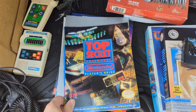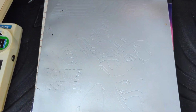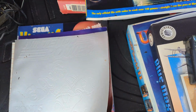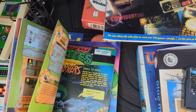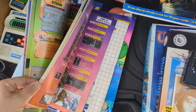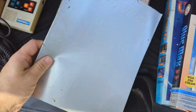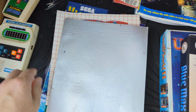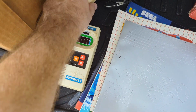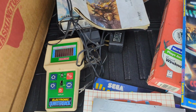Got some of these old magazines, including this Mega Man Nintendo Power. And they do have the posters, which I'll get into later, probably in a better location. Got some of the Sega Vision magazines. There's another Nintendo Power. Also have these little electronic games with what looks like the adapters.